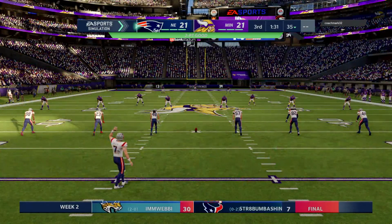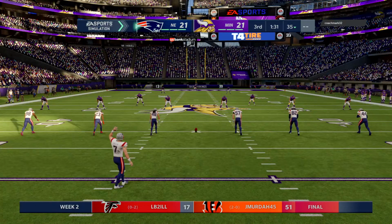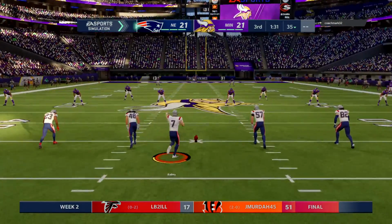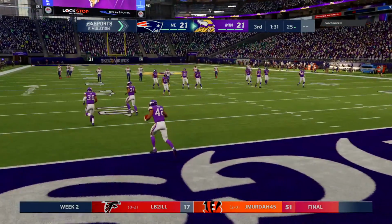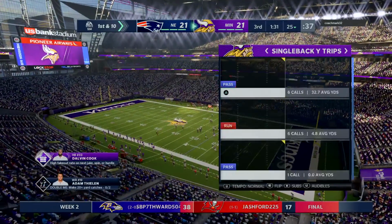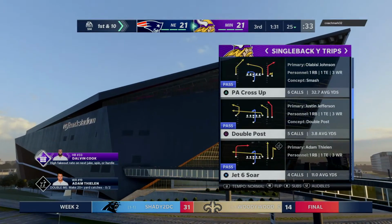Still time to work with on the clock, but they wanted the tie now, and they got it. And I love their aggressiveness. Go ahead and get it done, get the game tied. Now your team has the momentum, and you're staring across the field saying, let's see if you can match us. A couple of teams locked into a good one here. 21 all the score as the kick's away. The Vikings take over 1st and 10 at their own 25-yard line.